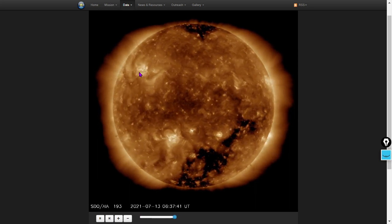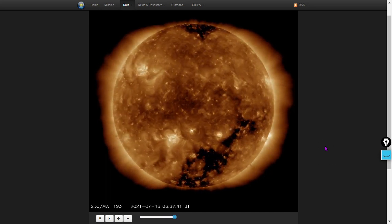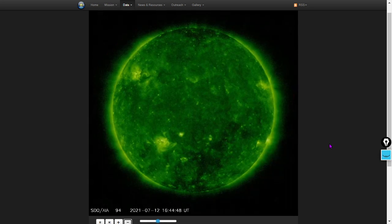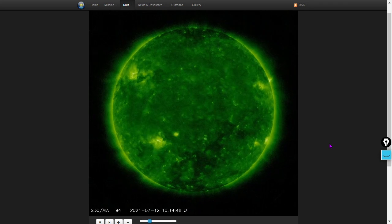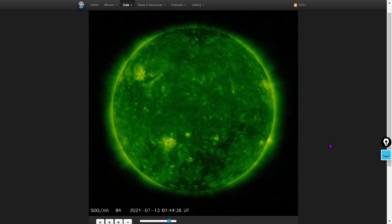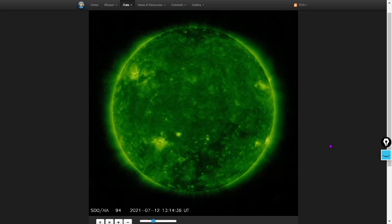Sunspot 2842, still significant. 2841, been shrinking. It could lose its name today. It's now only an alpha class sunspot. Here's another wavelength. This is 193 angstroms ionized iron. Here's another state of ionized iron, a different ionic state, a different number of electrons in the iron atom's shells are what 94 angstroms is, a specific band of the ultraviolet light spectrum.